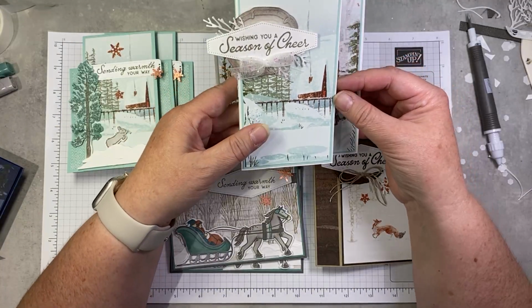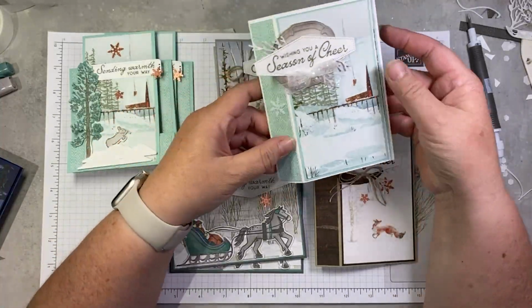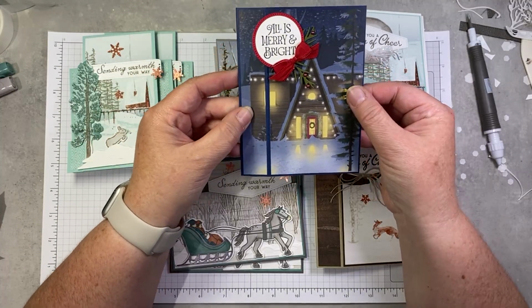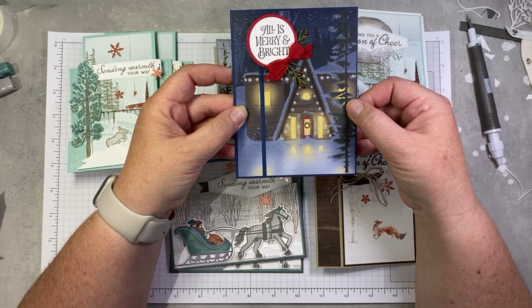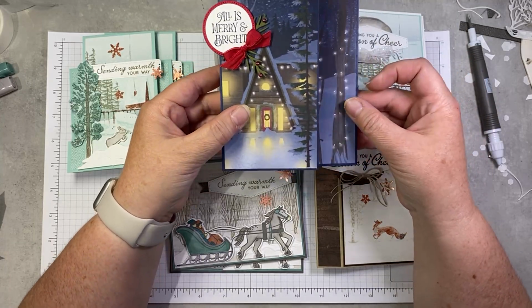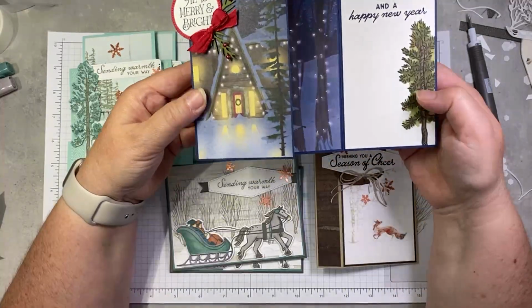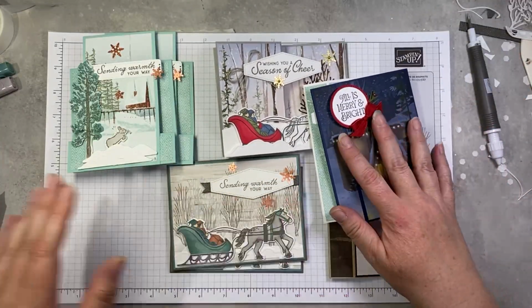Here's another one. Same folds, different DSP pattern. And one more. I love this night cabin. It comes to life with the way that the light in the windows glows. So again, it stands up and you get the Christmas lights in the background and opens like that. So there are 3 of the book jacket folds.